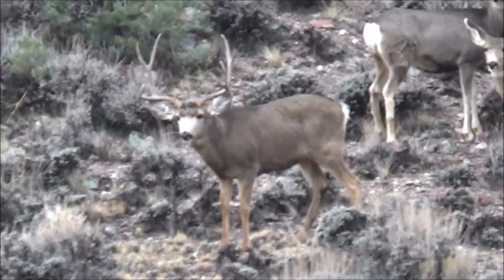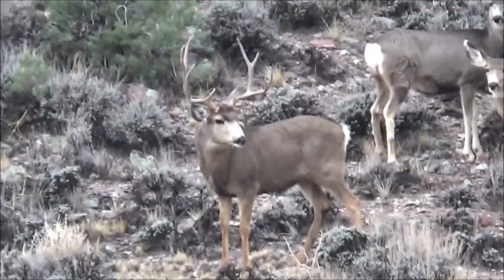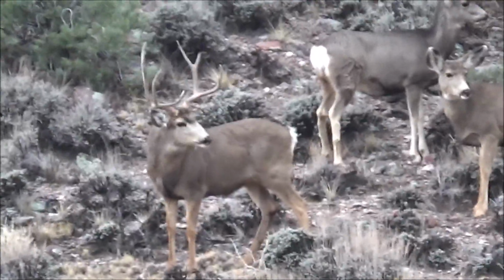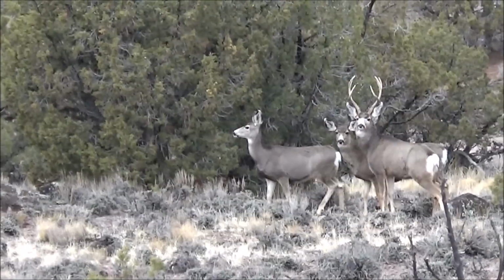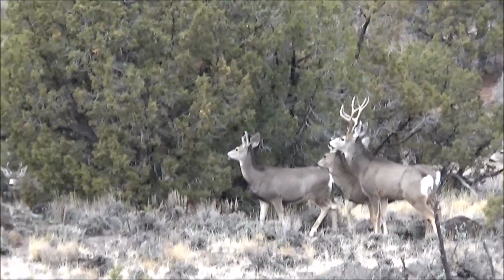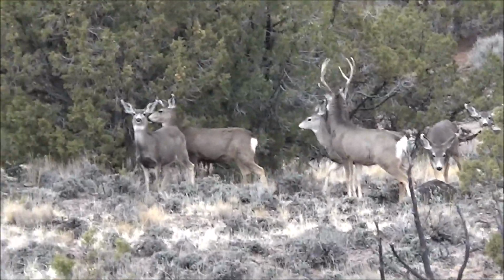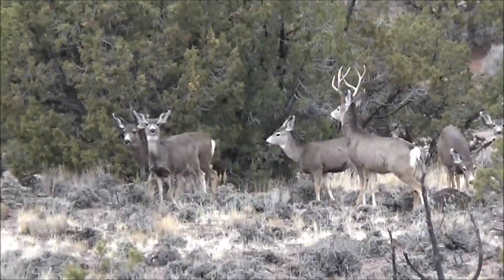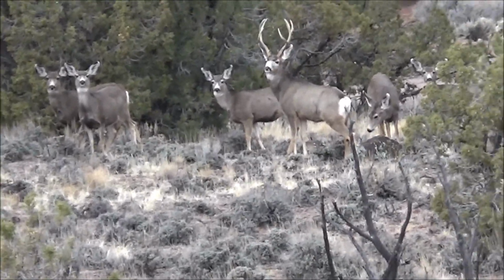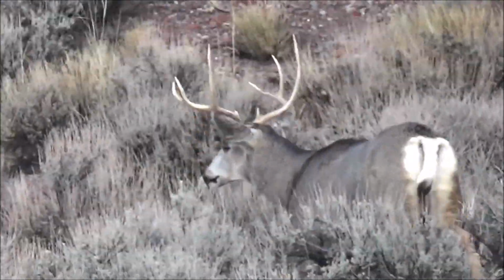He's a nice one. Nice big 4-point. Up above Echo on the 29th of November. Well, I tried sneaking on this guy and his does. Here's not a great big buck, but here's a straight up tall rack buck in Rose Valley this morning with his does. I think there's another buck with him, but I didn't see him.